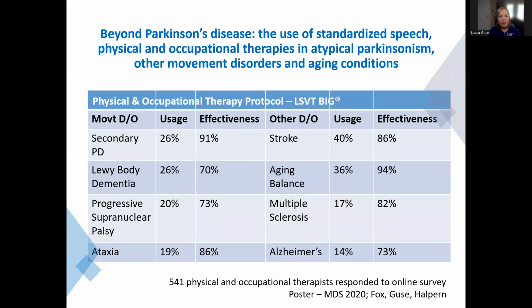And then this is a survey, not published, but a survey that was presented at the MDS meeting in 2020. LSVT Global did a survey of LSVT BIG certified clinicians to ask them about how they were using LSVT BIG outside of Parkinson's disease. And 541 LSVT BIG certified PTs and OTs responded to this online survey. And you can see that 26% used it for secondary Parkinsonisms and Lewy body dementia, 20% PSP, and 19% ataxia. And their subjective ratings of how effective it was were very high. So really, really good to see that this was in the agree or strongly agree category of whether it was effective or not for them.